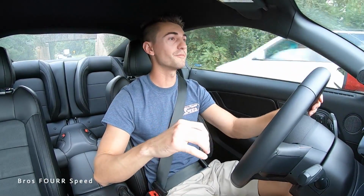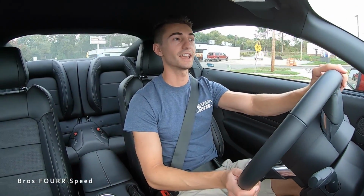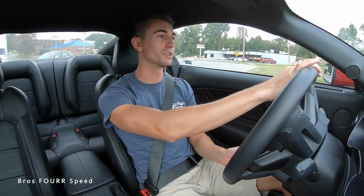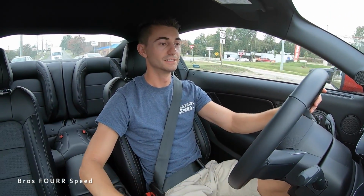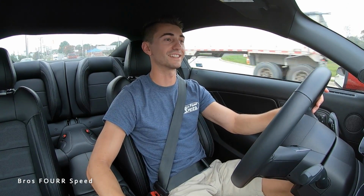Just a few little rev matches on the downshifts. I do have that on, so it's going to automatically rev match for me. But this is just a really cool sounding car already. Second gear, the meaty V8 from Ford. This Coyote motor is definitely probably one of the best sounding V8s, I think.